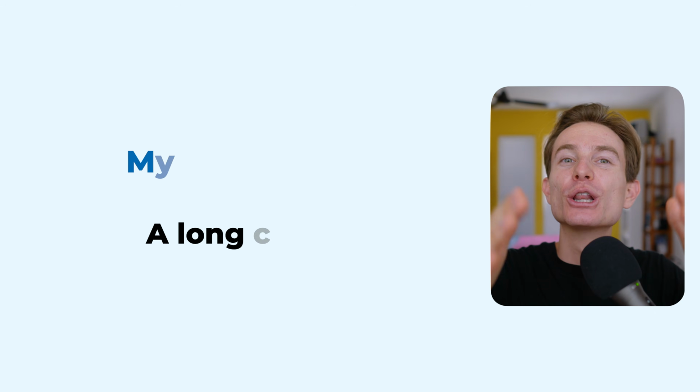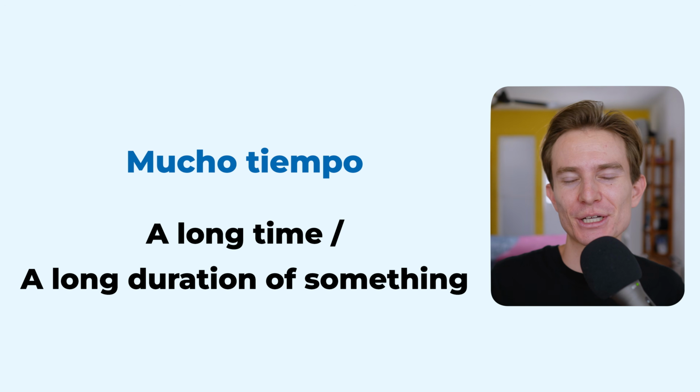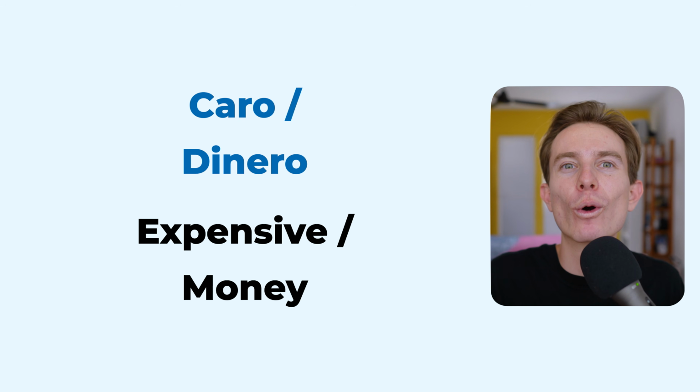One of my favorite hand gestures is this one. Woo! And you kind of got to make that noise when you do it. Woo! This just means a long time or a long duration of something. So let's say that a line is really long and you're asking your friend, hey, how much longer do you think we're going to have to wait in this line? Woo! Long time.